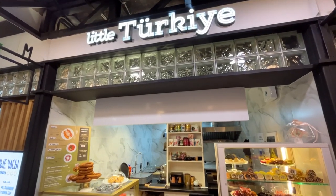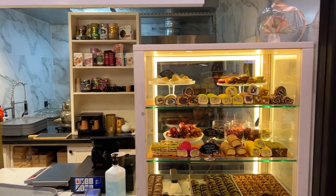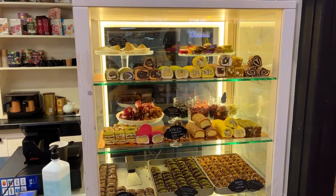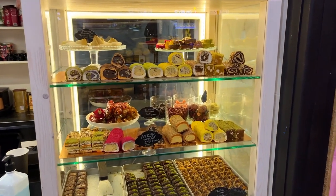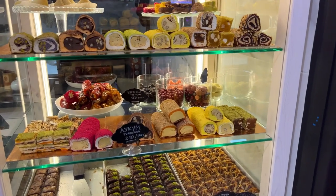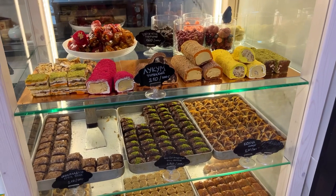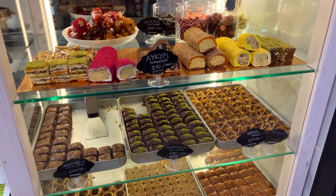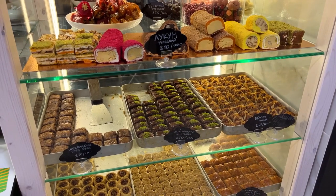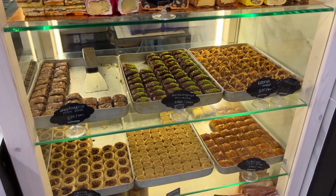Now that's literally Little Turkey. It's a place with national flavor and cheese from Turkey. The menu has permanent hits, traditional bagel simits, fragrant Turkish coffee, perfect baklava, elite Turkish delights, as well as freshly baked Turkish pizza, pide, lahmacun, and Turkish wipes.